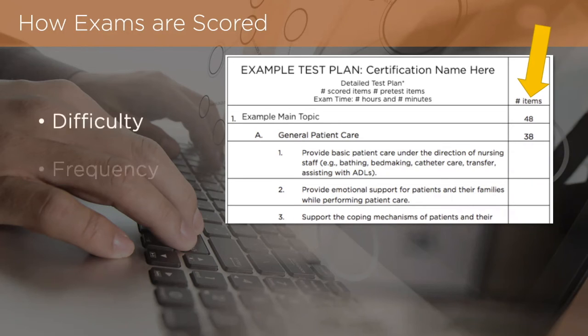Difficulty level, right? How hard is the question? How often in your role will you be asked to do this thing? How important is it you get it right the first time? These are just some of the layers that are psychometrically evaluated, there's a great word, to help set this score.